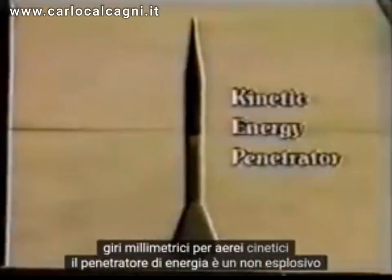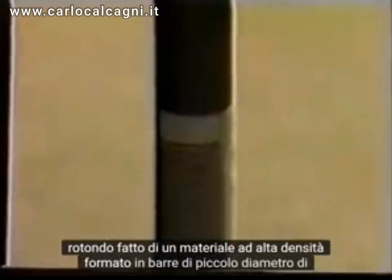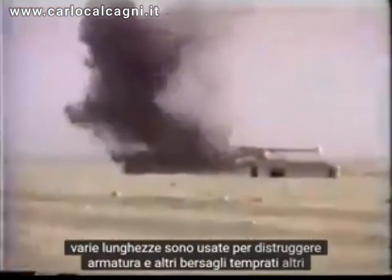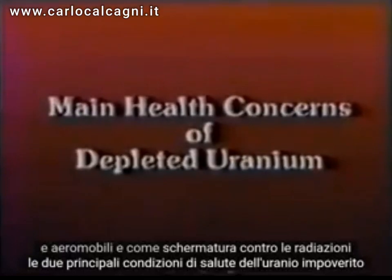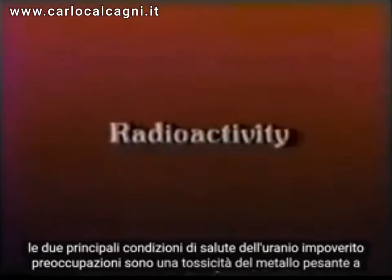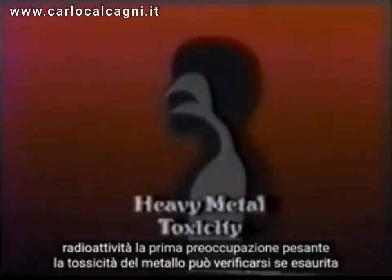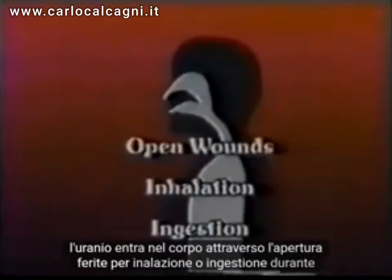A kinetic energy penetrator is a non-explosive round made of a high-density material formed into small diameter rods of various lengths. They are used to destroy armor and other hardened targets. Other uses for depleted uranium include ballast in missiles, as counterweights in aircraft, and as radiation shielding. The 2 main depleted uranium health concerns are: 1, heavy metal toxicity. 2, radioactivity. The first concern, heavy metal toxicity, may occur if depleted uranium enters the body through open wounds, inhalation, or ingestion.